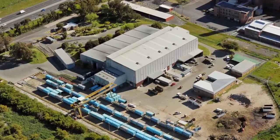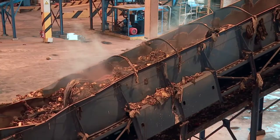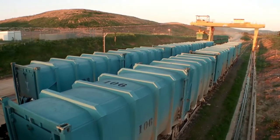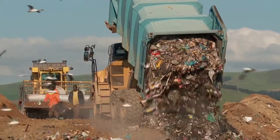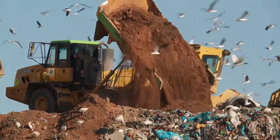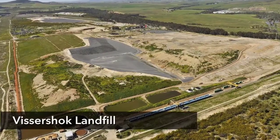Four refuse transfer stations receive waste from a large fleet of specialized collection vehicles and further compact it for transport by road and rail to its final landfill destination. Three landfill sites are currently in use. They are located in Belleville South, Coastal Park, Muizenberg, and Vissershok.